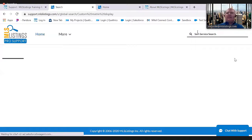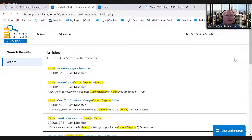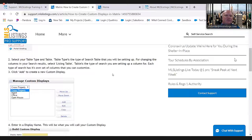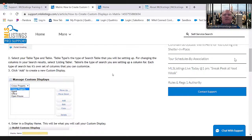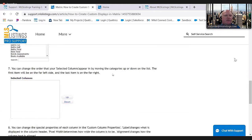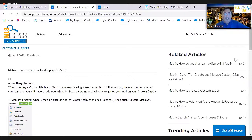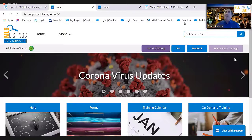All right, let's take a look. Survey says, oh, how to create custom displays in Matrix. Look at that. Beautiful. This has some screenshots, makes it very simple to use. Nice. Yeah, very nice. Hey, and it really does have a vast knowledge base here. I mean, this is, like I said, how many years of?